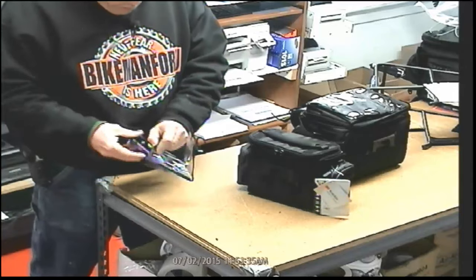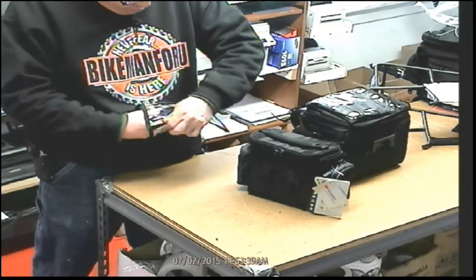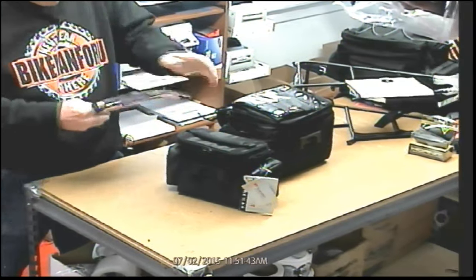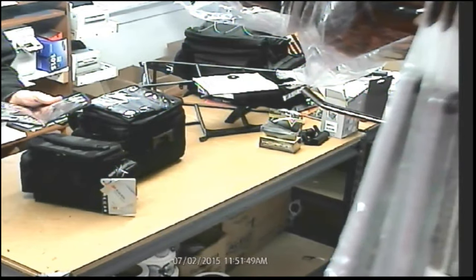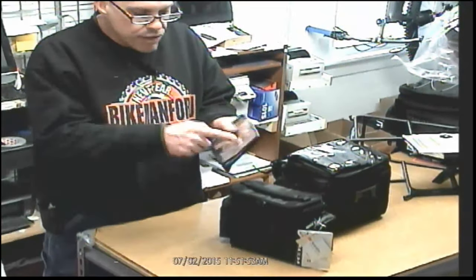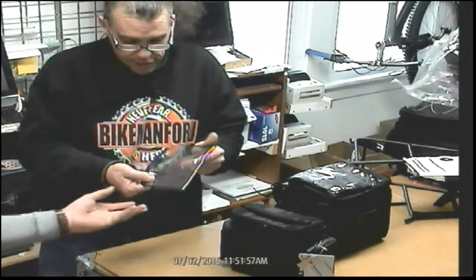Try it out. Mine's a bit weird, but it kind of fits into there like that, and depending on what exactly you've got, you got to work it out accordingly. Turn it sideways. Turn it inside. But you get where this is coming from with this plastic, and you're going to be able to use your phone, I think, through the plastic. I'm not sure. Let's find out.